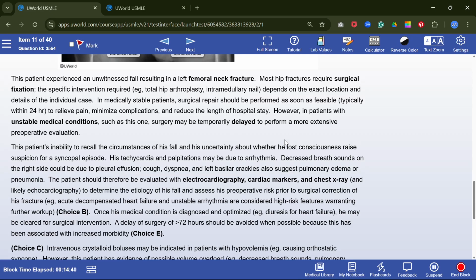Most hip fractures require surgical fixation, and the specific intervention, total hip arthroplasty or intramedullary nail, depends on the exact location and details of the individual case. In a medically stable patient, surgical repair should be performed as soon as feasible, typically within 24 hours, to relieve pain, minimize complications, and reduce the length of hospital stay.